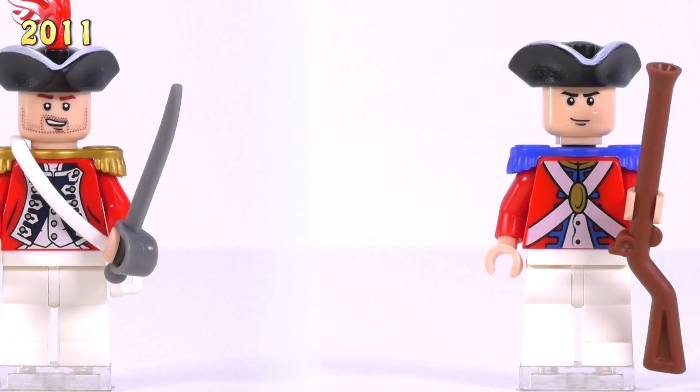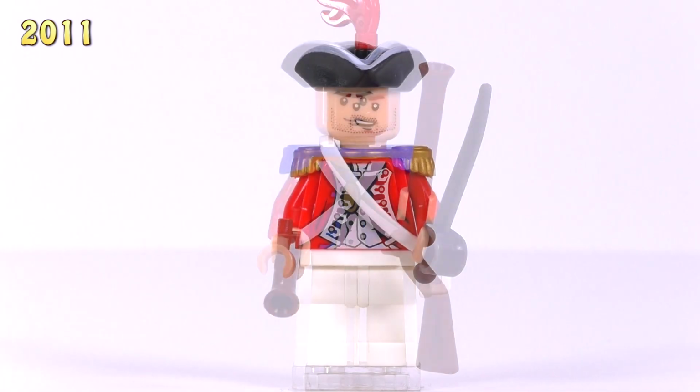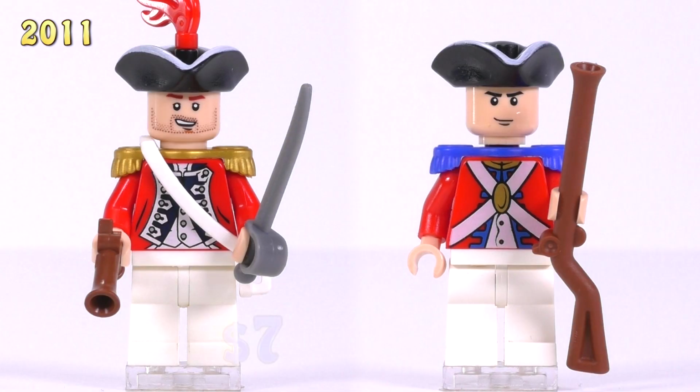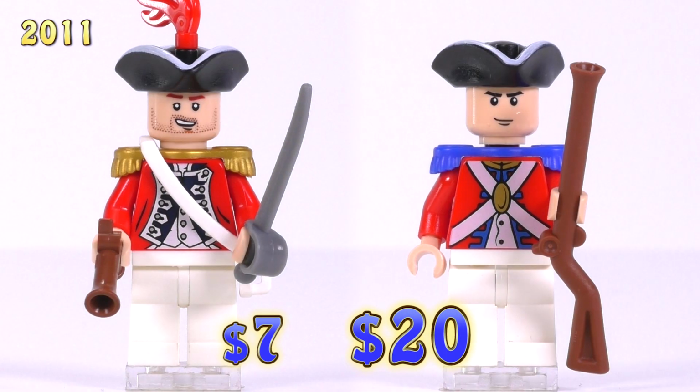While the soldier's a bit more simple, what's interesting is the King George officer minifig came out in another set, a battle pack, while the soldier, being more simple, is just exclusive to the London Escape. So officer is set at $7 and the soldier is set at $20. That's what exclusivity can do for a minifig in the long run.